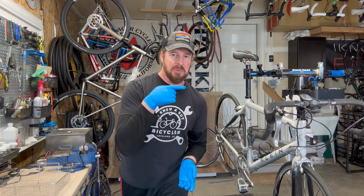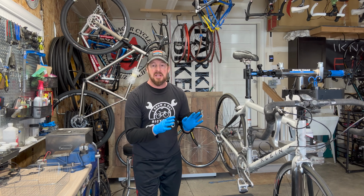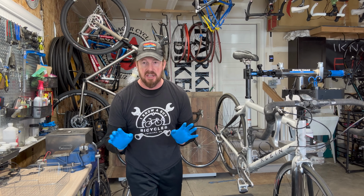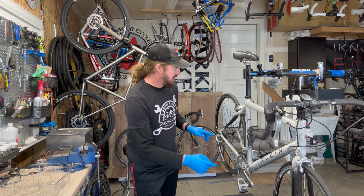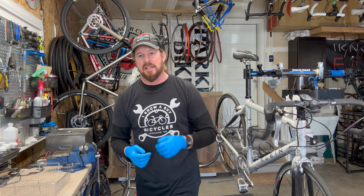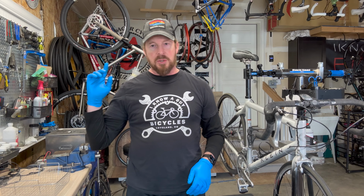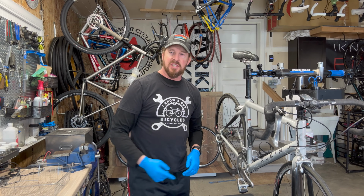This is awesome, Klein. Why is it so awesome? The paint job alone is spectacular, but on top of that, the little tech pieces on it, I'm super happy to refurbish this one and provide it for somebody that's just getting into road riding. Let's strip this thing down and get it all fixed up.